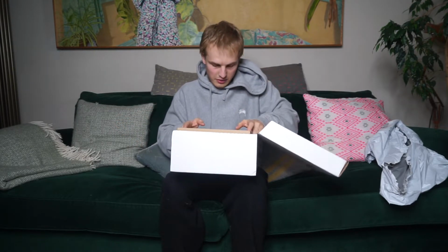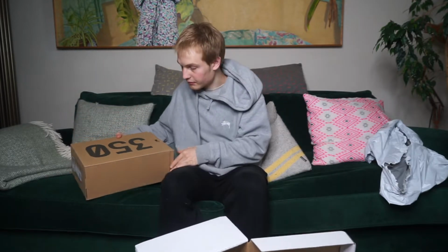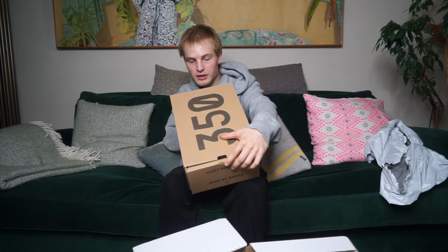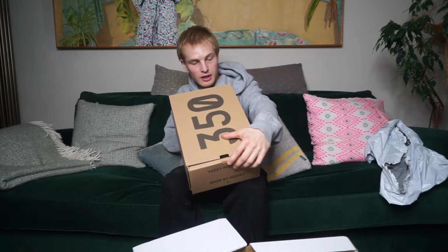Right folks, just got another pair in the mail, so let's get into it. So from Offspring, so it should be the Yeezy V2s that they restocked. Here it is, size 9.5, UK 10, core red black. Yep.